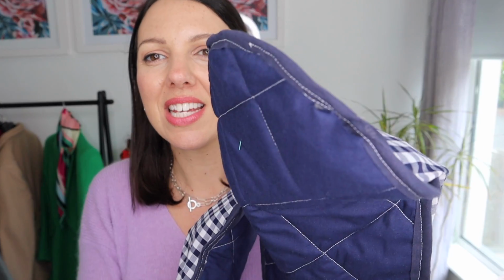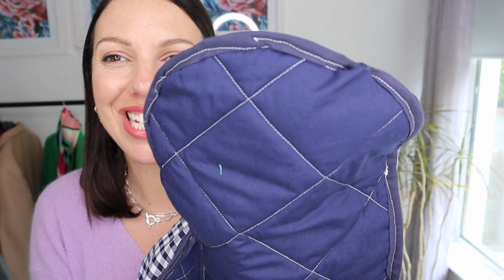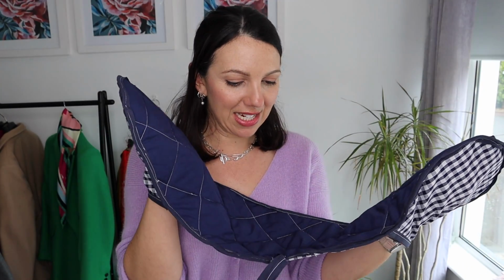But again, it's not perfect. You wouldn't want to look at this too closely because you'll see there are gaps in the stitching and all of that kind of stuff. But you know what? I was learning, and looking back at it, it's still not too bad.